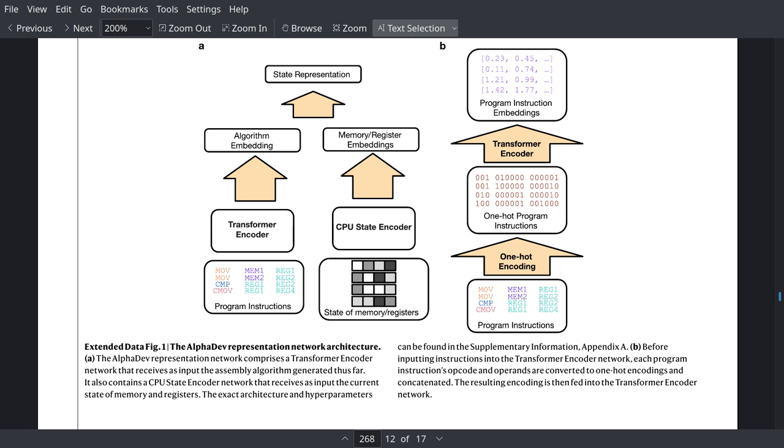One thing that is critical to all this is that the agent needs a neural network capable of representing the sorts of complex algorithms it's going to have to generate. Now, DeepMind came up with the AlphaDev representation network, which is made of two parts. The first is a transformer network that handles encoding the assembly instructions. These instructions are represented by concatenating one-hot encodings for the opcodes and the operands. These are fed into the transformer and used to generate embeddings. The second part is a CPU state encoder. This takes the current state of the memory and registers as input and outputs a separate embedding.